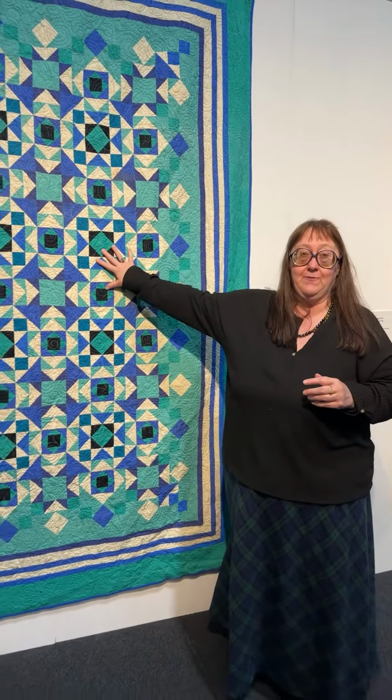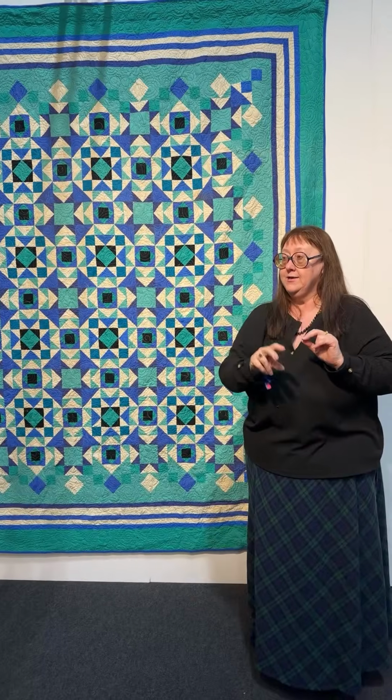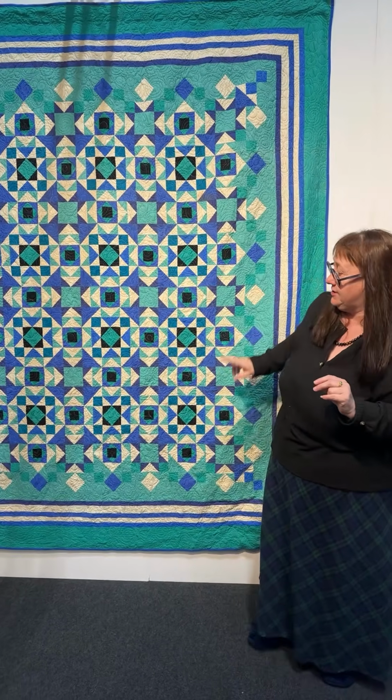So you've got solid fabrics, and that is because people who make these quilts were very religious, and they equated the solid fabrics with keeping your eyes on the straight and narrow. That's the first thing. The second thing is there's always an element of visual optical illusion. You're never quite sure where one block ends and another one begins. And this one's a pretty good example of that.